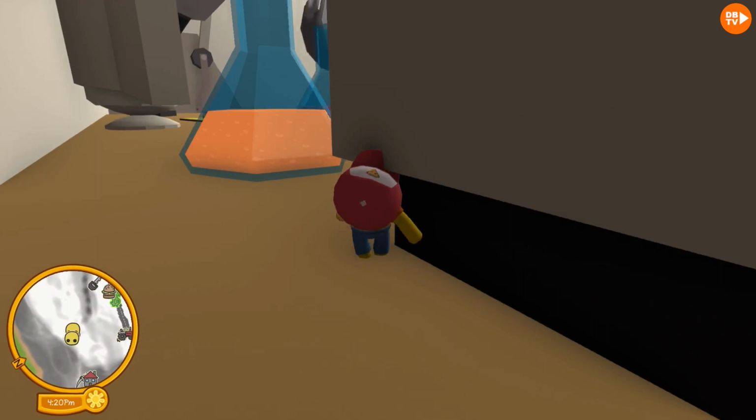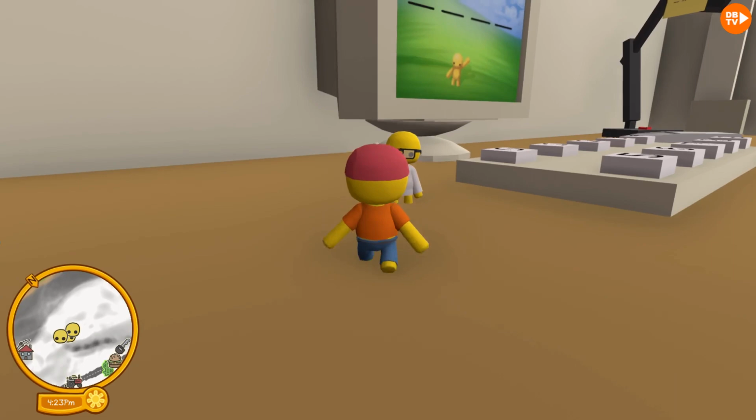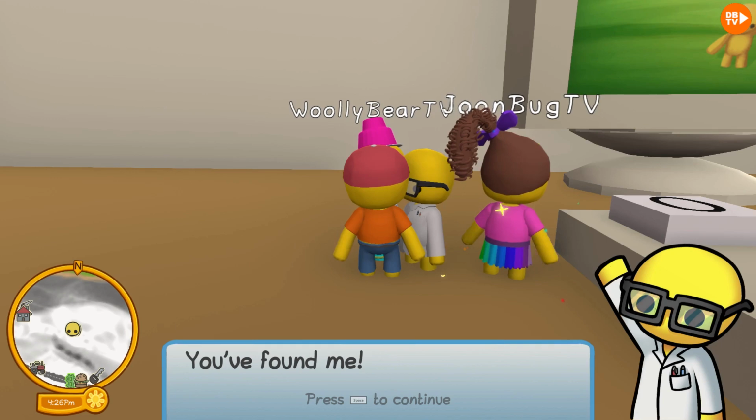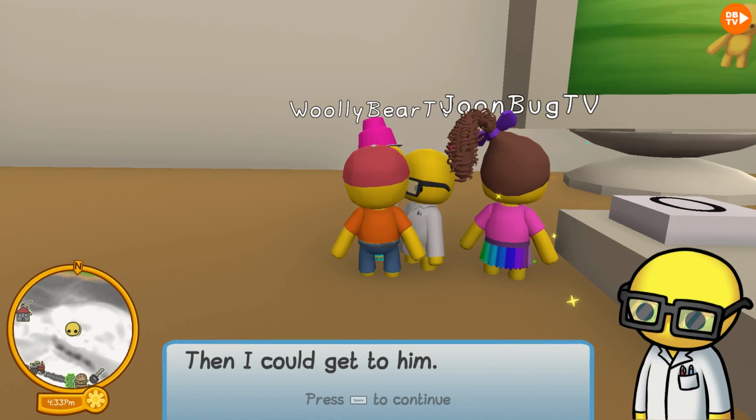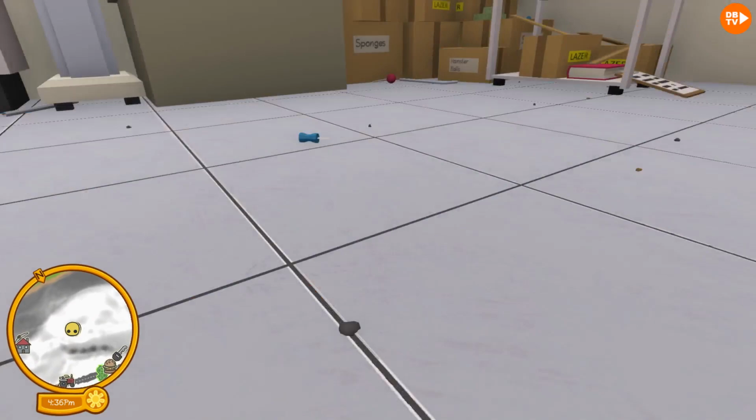Guys, another scientist! You found me. My friend is stuck up on that ledge. If only I could get that robotic arm to work, then I could get to him. It's got something to do with his computer, I think. Found the third scientist.